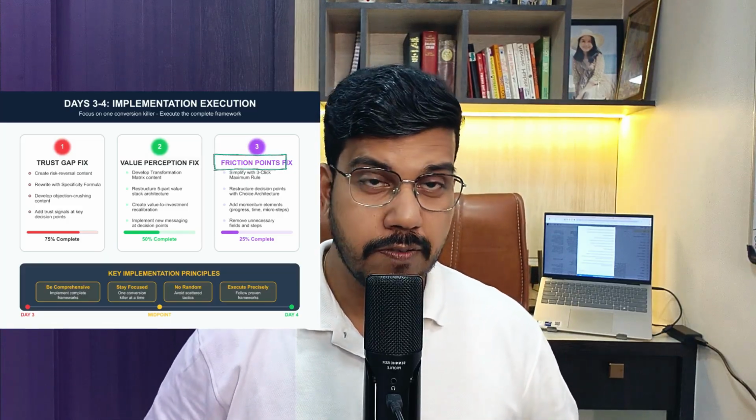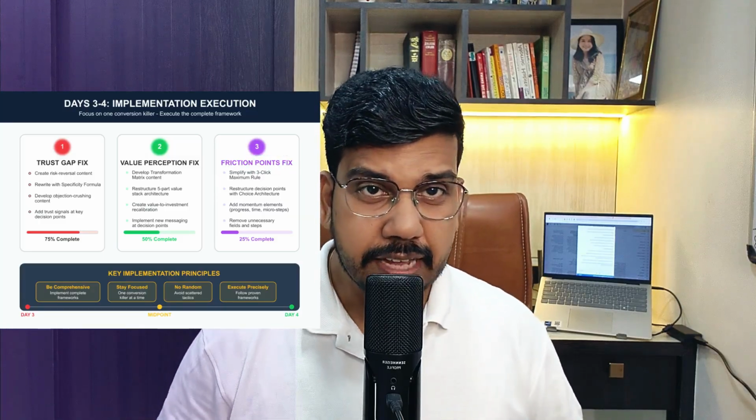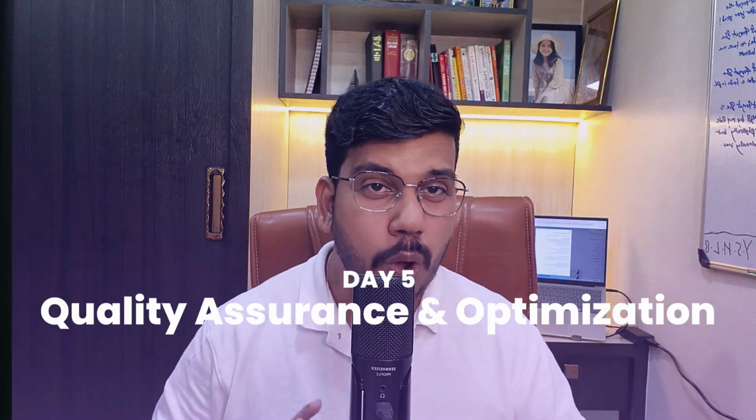The key to successful implementation is to be comprehensive but focused. Don't just make a few random changes here and there. Implement the complete framework for your specific conversion killer. Day 5, quality assurance and optimization. Day 5 is all about ensuring everything is working perfectly.